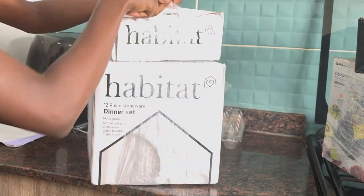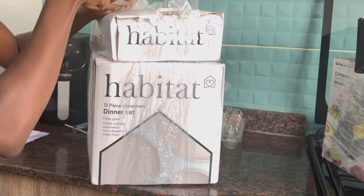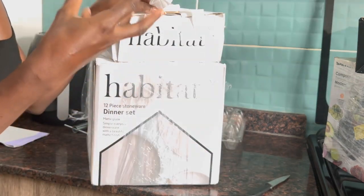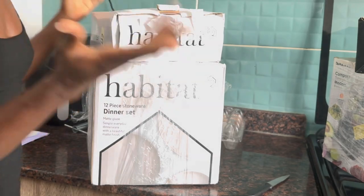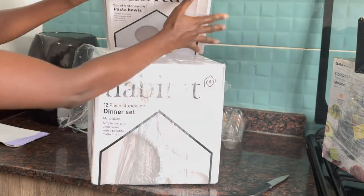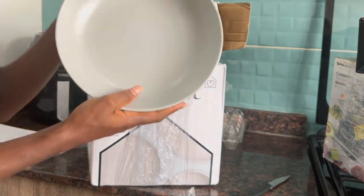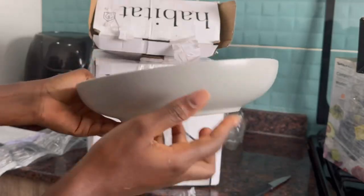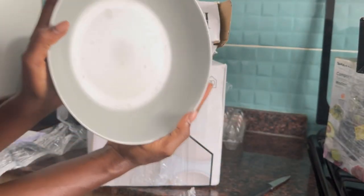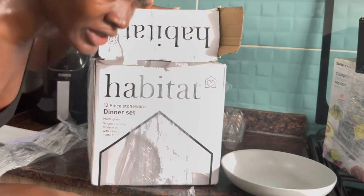Let me just go ahead and open that up. This is one of the things I'm really excited about because these dishes are really nice, but they were quite much more affordable compared to the original prices. And this one comes in a set of four. I don't know if you can see this color, but this is a light gray kind of situation and it's stoneware. Can you see how nice this dish is? Yes, we got this four set for 9,000 naira.